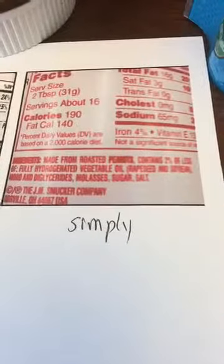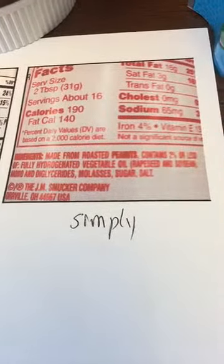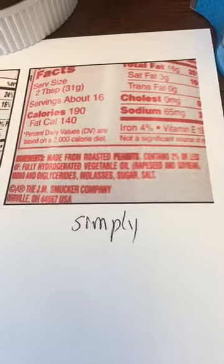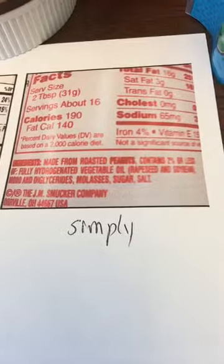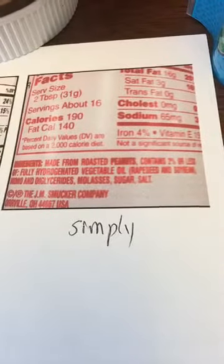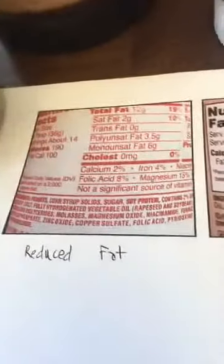Then the same company, which is a store-bought product that many of you either grew up on or are plenty familiar with. And by the way, this is not the worst one out there. This is just one I printed because I liked the three labels side by side. This one's called Simply. We've got roasted peanuts, once again the fully hydrogenated vegetable oil, molasses, sugar, and salt. So not quite as many ingredients as the reduced fat, but we can do even better.